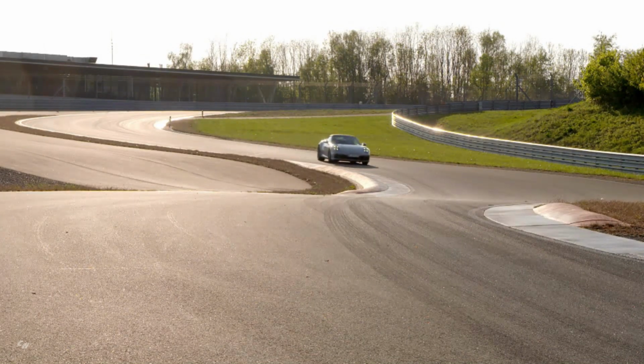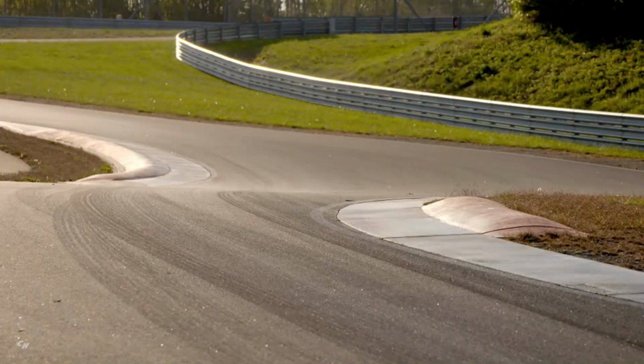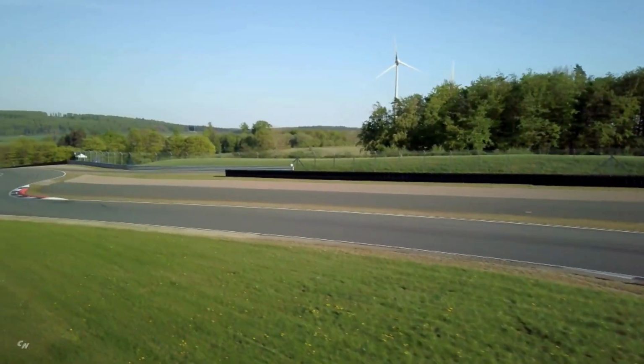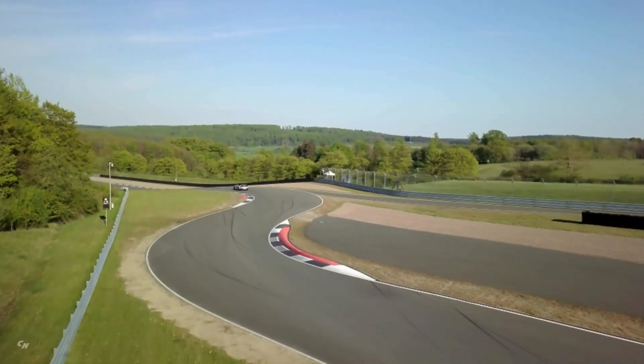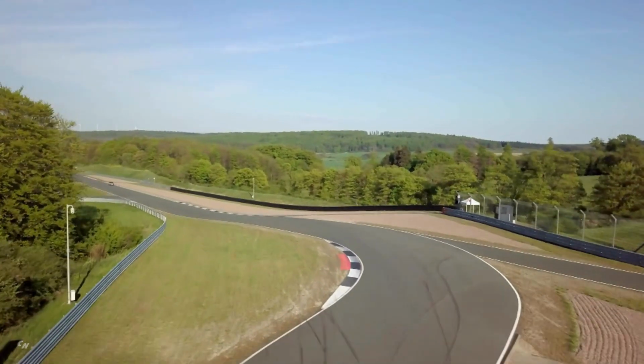New larger turbochargers with symmetrical layout and electrically controlled wastegate valves, a completely redesigned charge air cooling system, and piezo injectors lead to improvements in all relevant areas: responsiveness, power, torque buildup, efficiency and free revving nature.